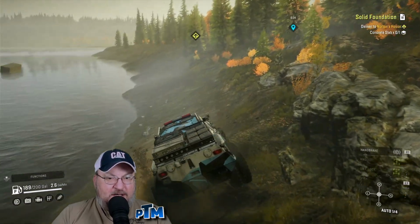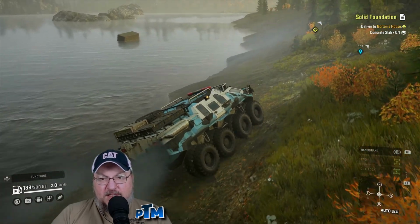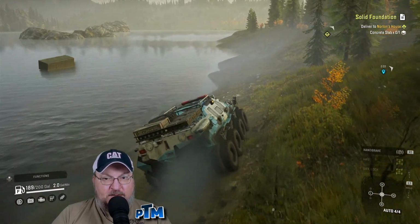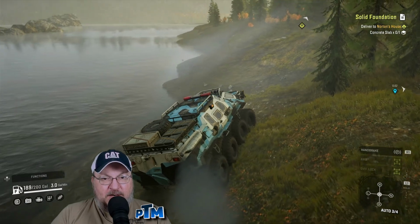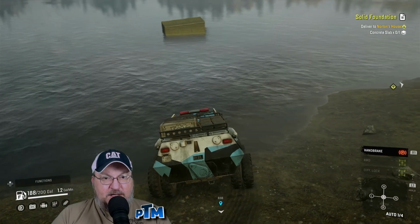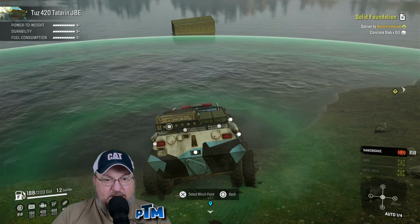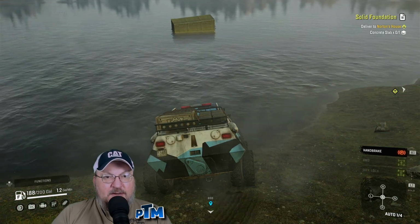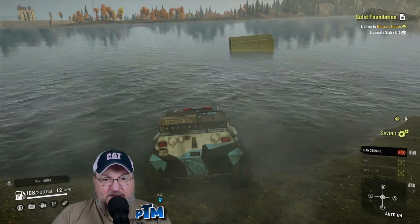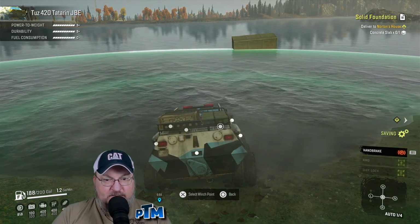This is the vehicle that my wife and I primarily use. It's the TUZ JBE mod on the TUZ. The TUZ is actually a core vehicle. I mean, you've got to go a long way to get it. You've got to go a long way to upgrade it. It has the extended reach winch, maybe. Oh, look how close we are. And I have submarined this thing on quite a few occasions. And it works. It works quite well, even as a submarine.